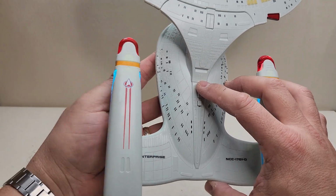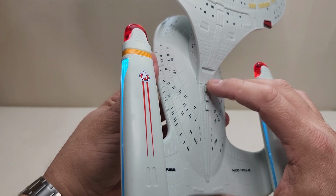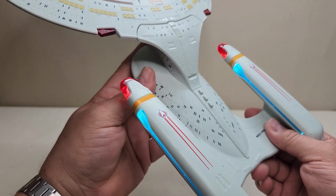Lock on photon torpedoes. Fire. Engage. Red alert. Raise the shields. Lock on photon torpedoes.